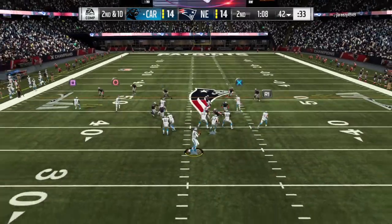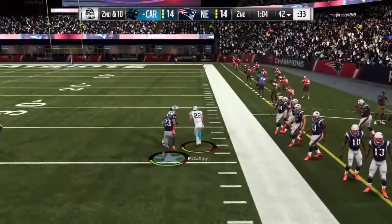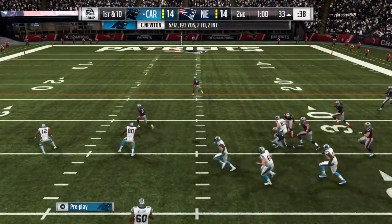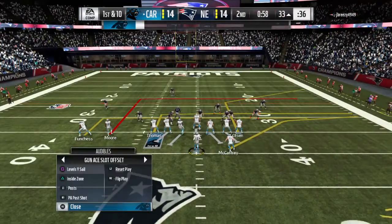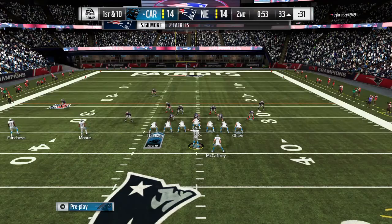2nd down. To throw on second down is Newton. And he'll dump this off to his running back, McCaffrey. And he's going to get this all the way down inside the 35. A really nice gain of 25 yards. First down now, but that clock rolling.